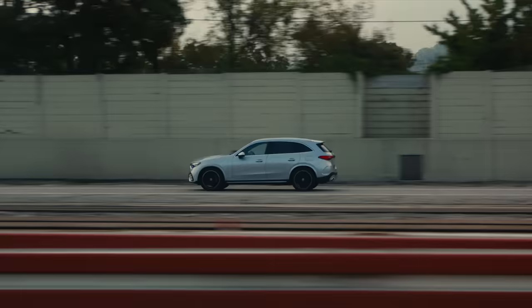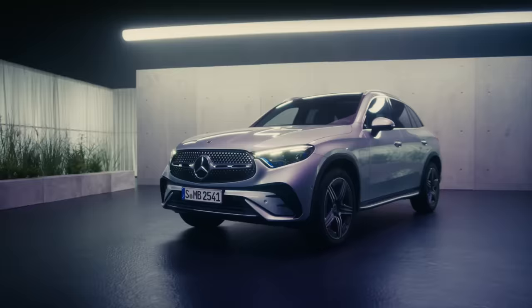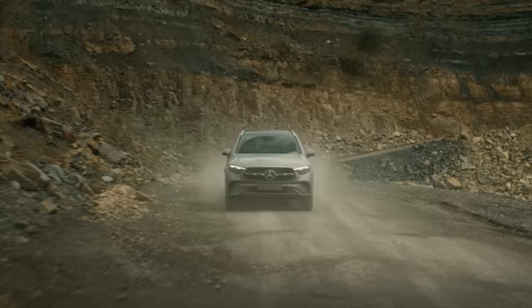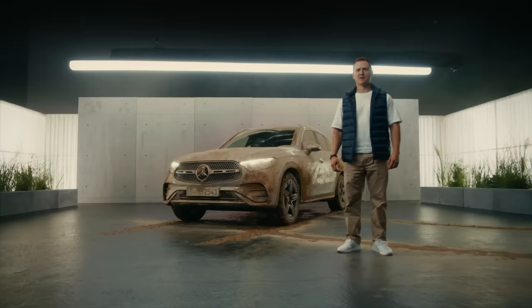In this video, we'll be investigating the car's dynamic exterior, beautiful premium interior, powerful driving performance, state-of-the-art MBUX system, and its full electric off-road capabilities. So let's get started, or you can go directly to the chapter that interests you most by clicking in the timeline below. But first, maybe I should get this thing cleaned up.